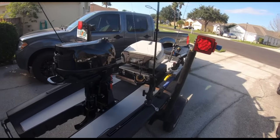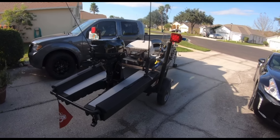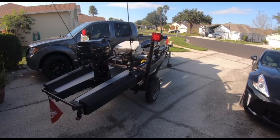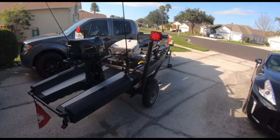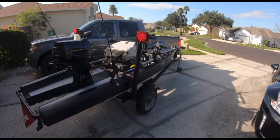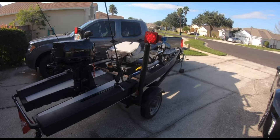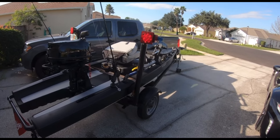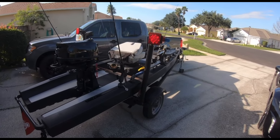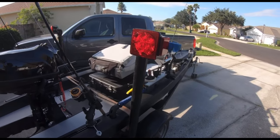Like I say, I think the pros for me, in my particular case, the trailer is the way to go. Even though you have to worry about bearings, tires, registration, lights, and storage, in my personal case the pros are always better than the cons when it comes to a trailer. But now we're going to try it on the back of the truck, even though I'm hopefully not going to do that for a while. I'm going to show you guys how easy it is to do it on the back of the truck.